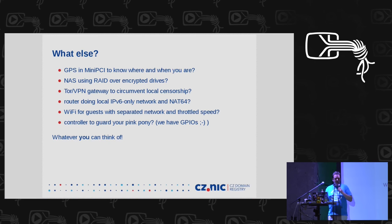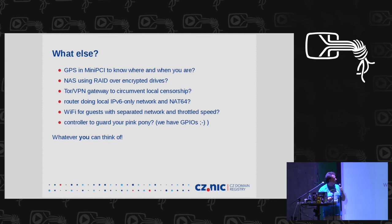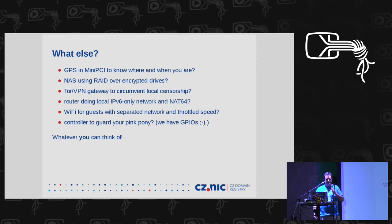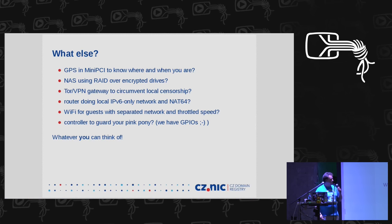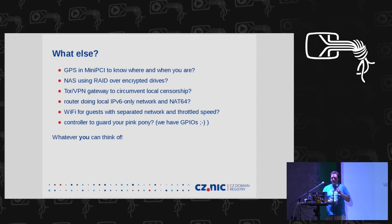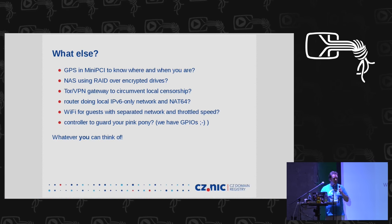As I said, until today I didn't even think about putting a GPS inside. So whatever you want, try it, play with it. And that's all I have prepared.